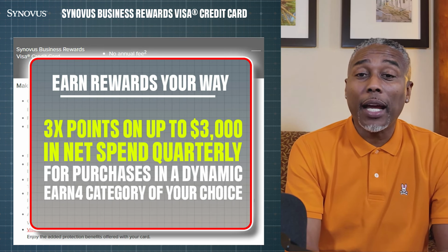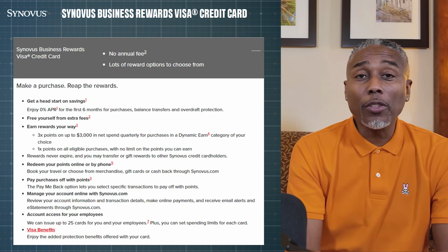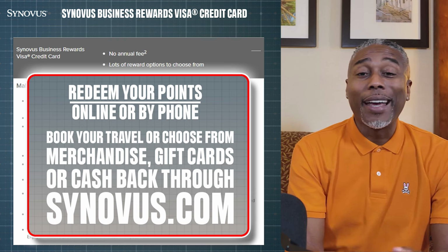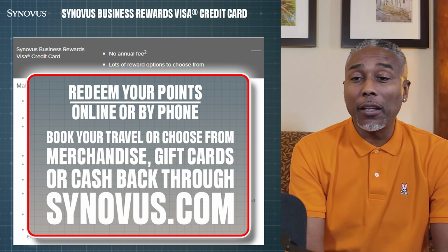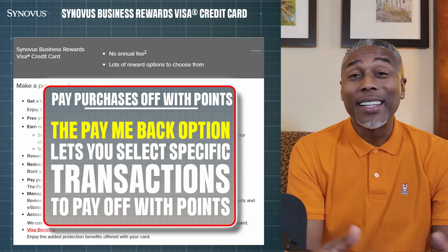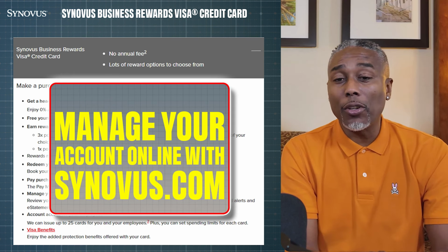So now you get 3 times the points, up to $3,000 in net spend quarterly in a dynamic category, which is those 4 categories. You also earn 1 times the points on all eligible purchases with no limits on the points that you can actually earn, and you can redeem your points online or by phone for merchandise, gift cards, and cash back through Synovus. Another option is you can also pay off some of your purchases with points. The pay me back option allows you to select specific transactions that you can pay off with points, and then you can manage your account online.